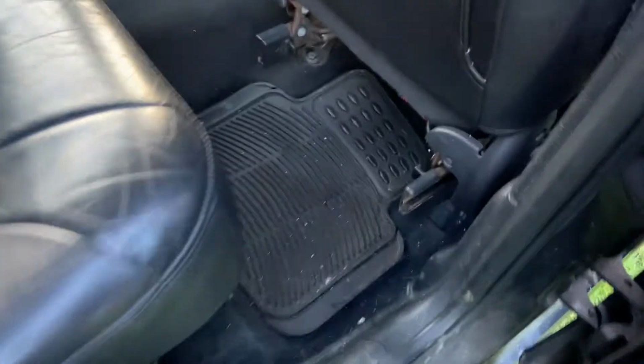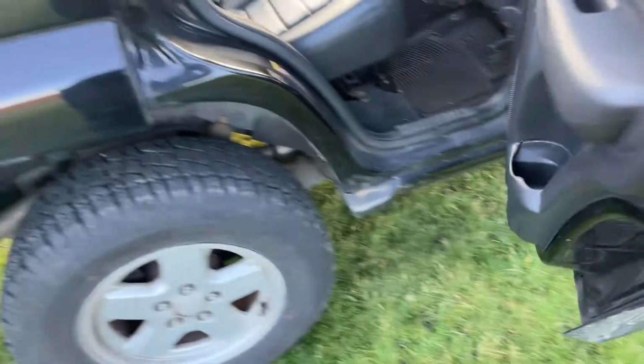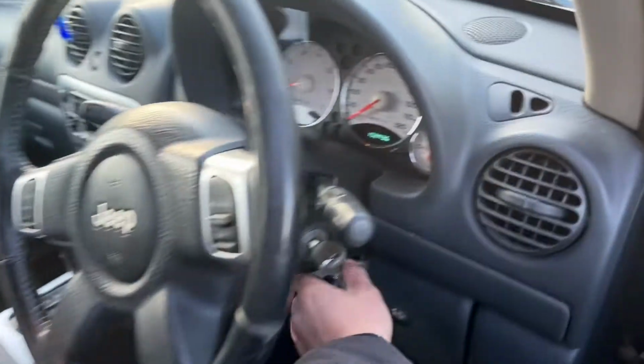Needs a bit of a hoover on that. Lovely, black, unmarked, really good quality leather, which I didn't expect. So that's happy days. I'll turn this thing off because there's only a quarter of a tank of fuel.